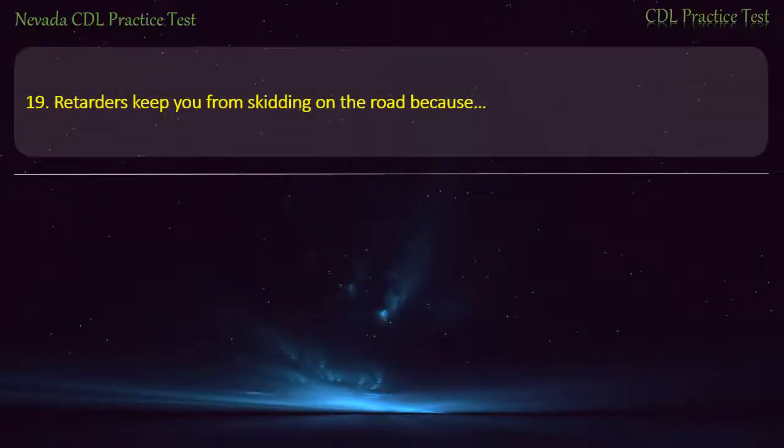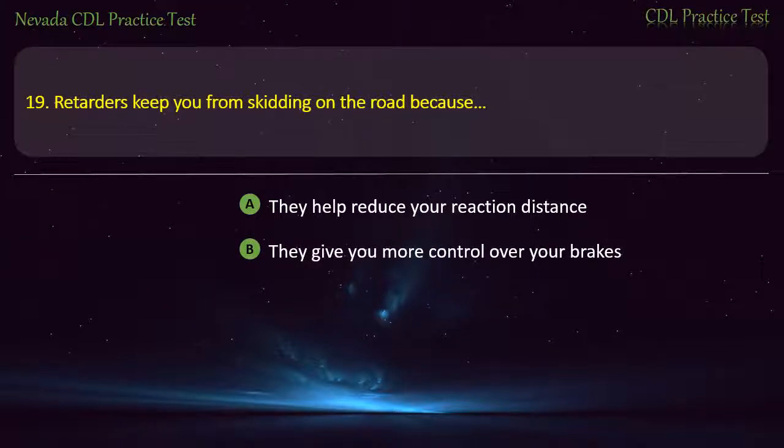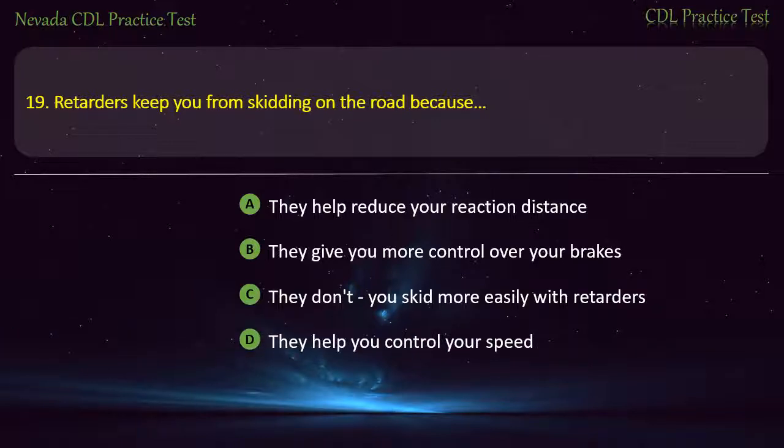Question 19. Retarders keep you from skidding on the road because they help reduce your reaction distance. They give you more control over your brakes. They don't, you skid more easily with retarders. They help you control your speed. Answer. They don't, you skid more easily with retarders.